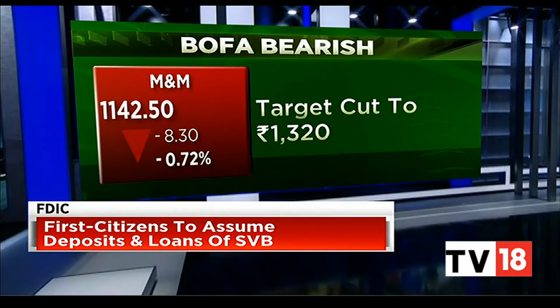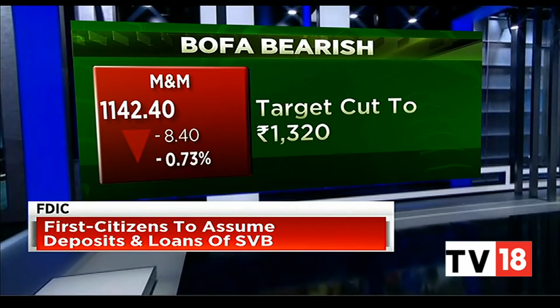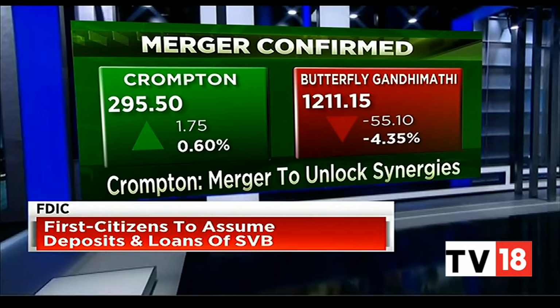Mahindra & Mahindra opens lower, but it's recovered slightly from the day's low after BofA Securities downgrades the stock, citing an uncertain farm outlook and a lack of meaningful catalyst. Crompton announces the merger of Butterfly Gandhimati with itself, with a share swap ratio of 22 shares of Crompton for 5 shares of Butterfly Gandhimati.